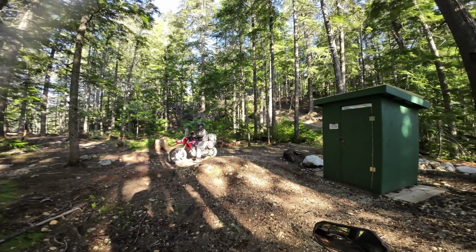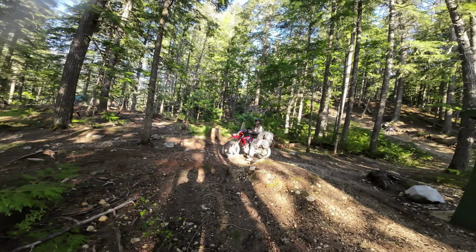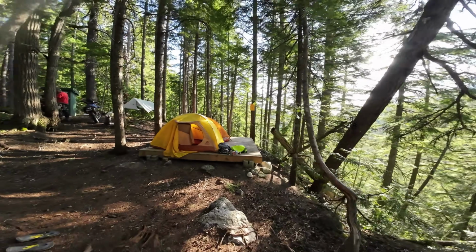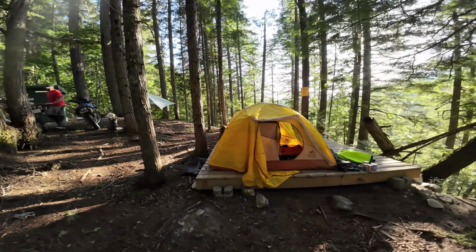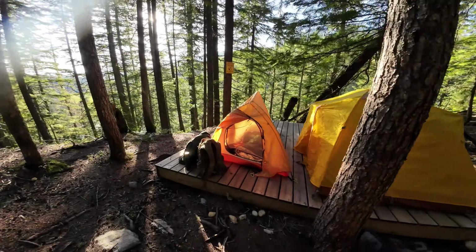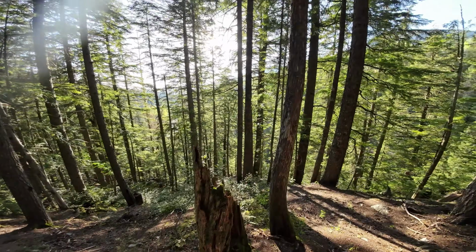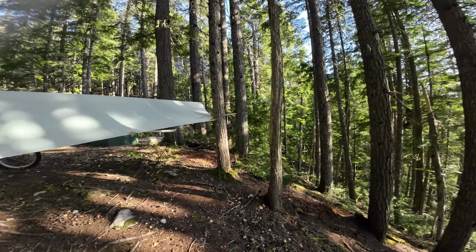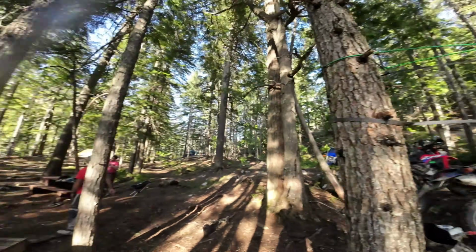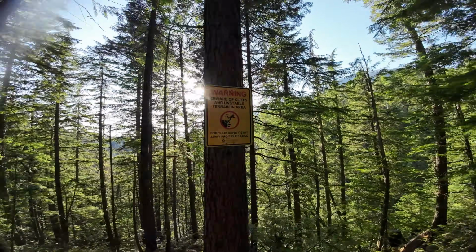I think this is the spot here. Yeah, man. Picnic table, good trees, convenience. Yeah, it's a bit of a cliff, eh? This isn't sketchy at all, man. I don't know what you're talking about.